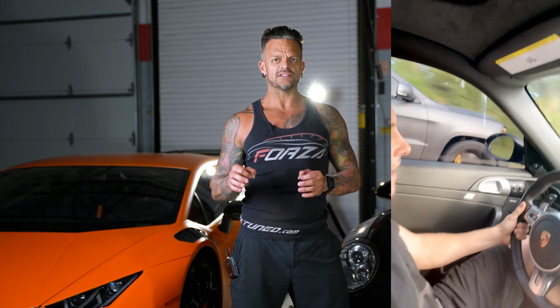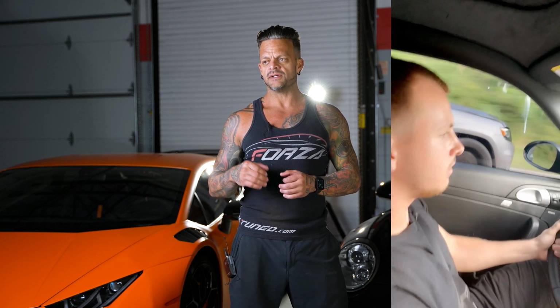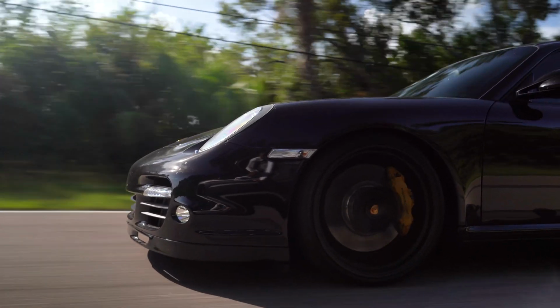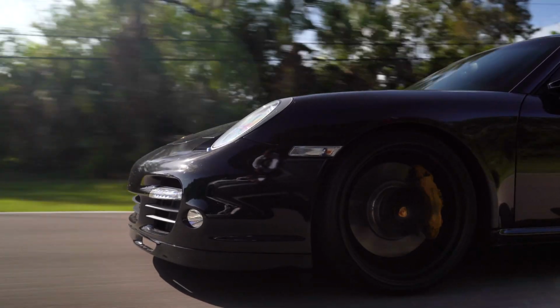Now, obviously, if we took this to an excessive rate of speed, at some point, I think the advantage would go to the Porsche just because of sheer weight and aerodynamics. But I'm not going to take a car to that rate of speed, especially a customer's car, to be able to test all that. So pretty interesting results, honestly.